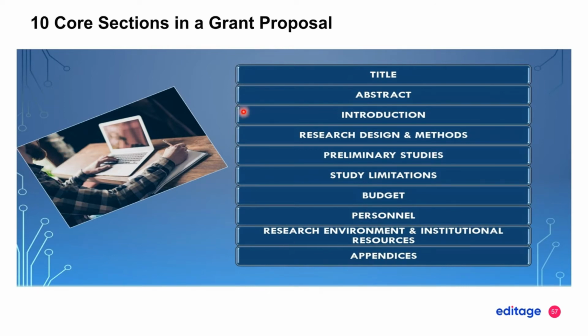And then these are the core sections. A lot of these have a lot in common with the scientific paper. You want to have a title, abstract. Make sure you have a lay abstract that's understandable by the general public. Introduction, research design and methods. This is probably the most important part of your proposal, together with the preliminary studies or your pilot studies. Don't forget to address the limitations. If you don't do that, the reviewers will tell you what limitations you have. So be realistic about what your limitations are and have a plan B, a plan C, D, and F.